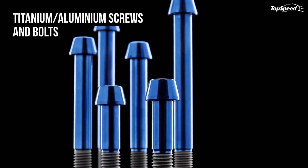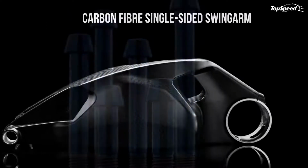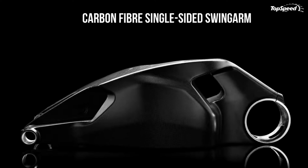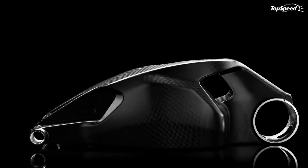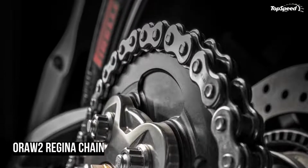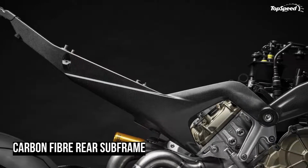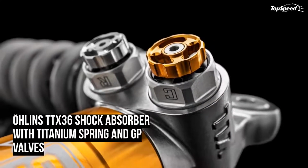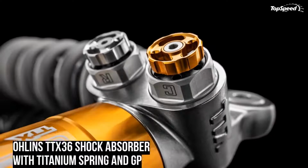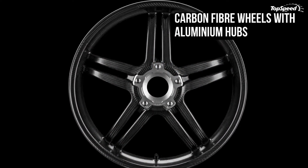Each one of the 500 customers will get a chance to purchase an exclusive Superleggera V4 Premium Dainese D-Air leather suit with integrated air bag and a carbon fiber Arai helmet. The package also includes access to the SBK experience, allowing owners to ride the SBK Panigale V4R on a test track at Mugello. Expert tuition will also be provided from the likes of Scott Redding and Chaz Davies, as well as a number of other expert Ducati riders.